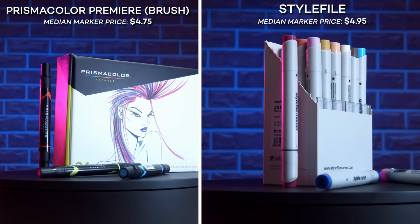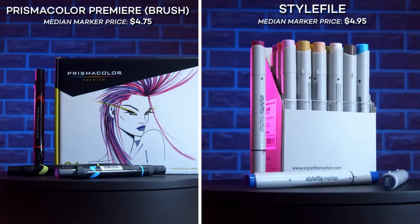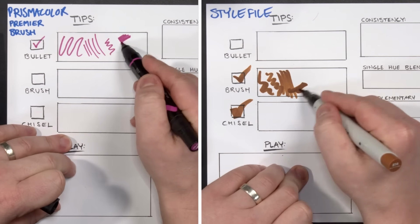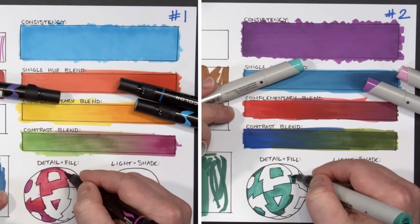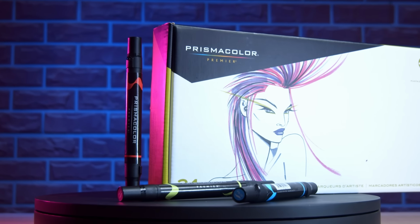Starting off with our first match, Prismacolor Premier markers will go head-to-head against Stylefile markers. Prismacolor quality in general was very top-notch, really high-quality ink and saturation and quality of colour overall, where the Stylefile didn't have as nice colour and also the nib quality wasn't as good. In this round, Prismacolor comes out on top.